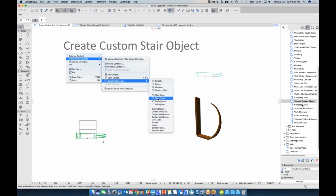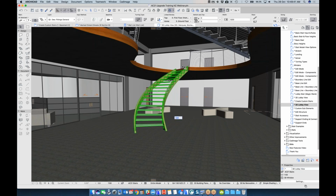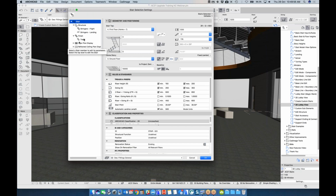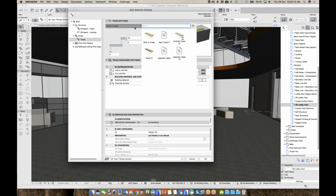At that point, when we head back to our 3D lobby view, coming back to my stair, if I select the stair we've just placed and open up the settings, Control T or Command T if you're on a Mac. On the left palette, or column, if you come down to Finishes, and below Finishes there's Tread. Where it says the inbuilt tread, select that option and you have a few different treads. Currently we're using the inbuilt tread, but there are also profile treads, which could be useful if you wanted a profile tread. Or you've got the objects that we made.